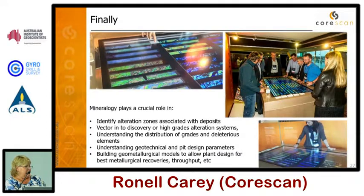And finally, we all know why mineralogy is important. I don't have to go through the list. What we also try to do is to bring core back to the office. I don't know if any of you are exploration geologists. You end up in an office and you miss your core dearly. This helps me to see core again.